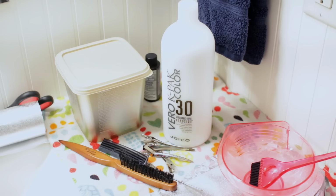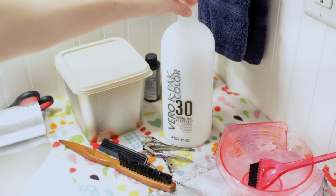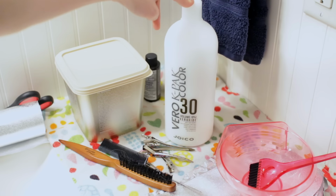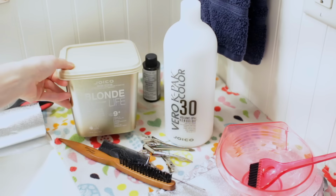So I'm very excited to get going on this. This may turn out purple. I'm not too worried, but let's go ahead and get started. I am very excited to see where this takes us. So I have all my stuff set up. I am using Joico. A little nervous because I've never actually used Joico before. I really want to try Joico. So I got 30 Vol, and then I got the Blonde Life Lifting Powder.